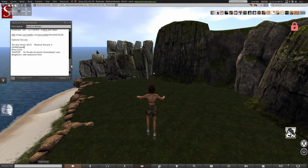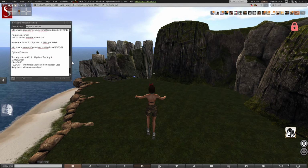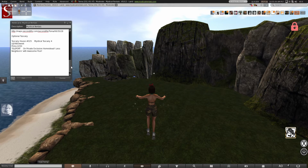Now, this was optional because I was like, if I have time, I'll show people this, but I'm not really sure how I feel about it. This is Tuscany house number 25. I kind of wasn't feeling the Tuscany vibe, but it has a house on it. It's a private exclusive homestead, fewer neighbors, with an awesome pool. It's 1,050 prims and it's 3,480 linden a week. Let's see how much that is. That's going to be $13.39.